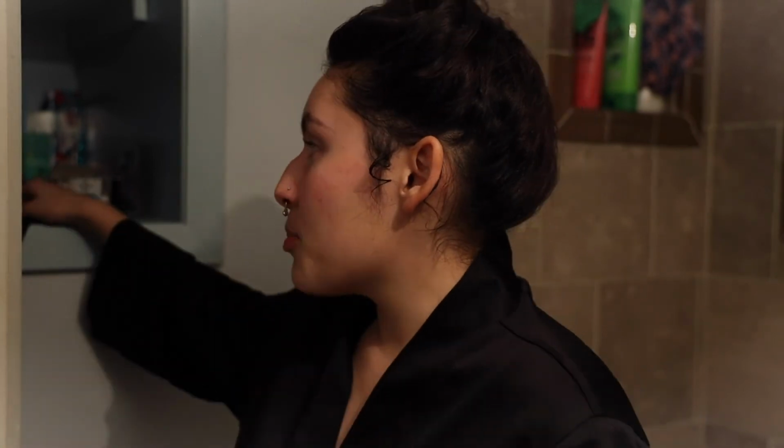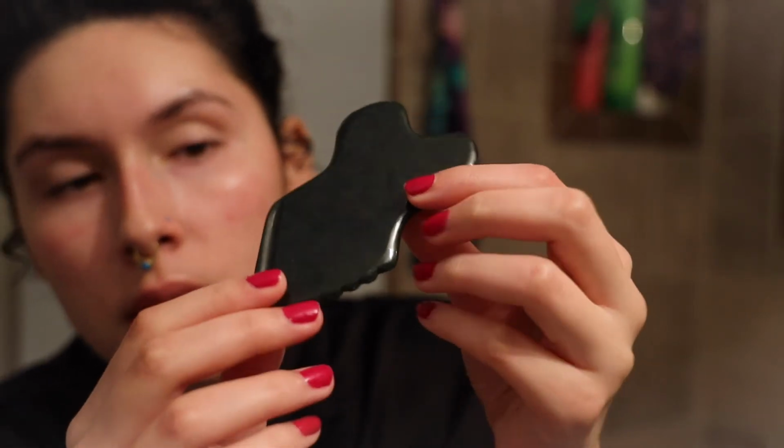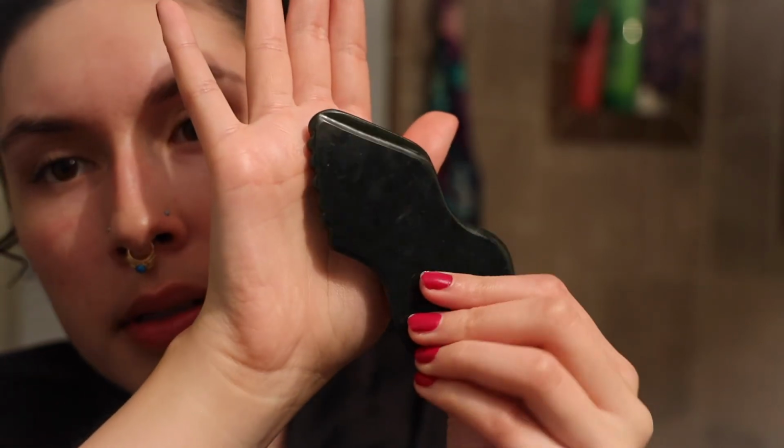Which is just like traditional Chinese practice of massaging your face. And I use this really expensive, it's not like, to people with a lot of money, it's not that expensive, but I invested in this. This is the Lanshin Pro sculpting tool, and it has like little bumpies here on the side. This is completely unnecessary, but I don't want to hear it in the comments or anywhere, because I knew what I was buying. I wanted this. I treated myself.